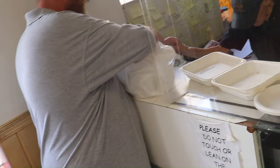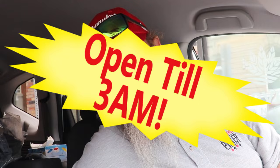This is Admiral Submarine in downtown Brantford. This place is open till 3 a.m., so it's really popular with the bar crowd. Two people told us we have to go here, and that would be Derek and Greg, both from the Brantford area. Well, kind of more Derek. Derek said, you got to go here. And Greg said, well, you're really going there? So yeah, we're really going here.